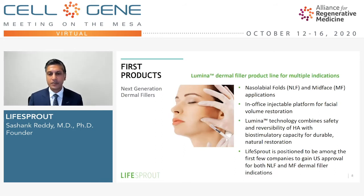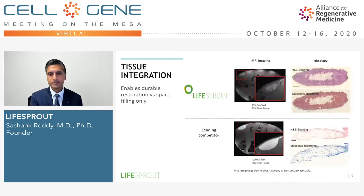It's an in-office injectable procedure, just like other dermal fillers, and it is reversible due to its principal component of hyaluronic acid. Nonetheless, because of this unique structure that Haichuan has been able to engineer into it and the team behind him, this hyaluronic acid-based filler is able to do things that no other hyaluronic acid filler can do, including the regeneration that you saw on the previous slides.